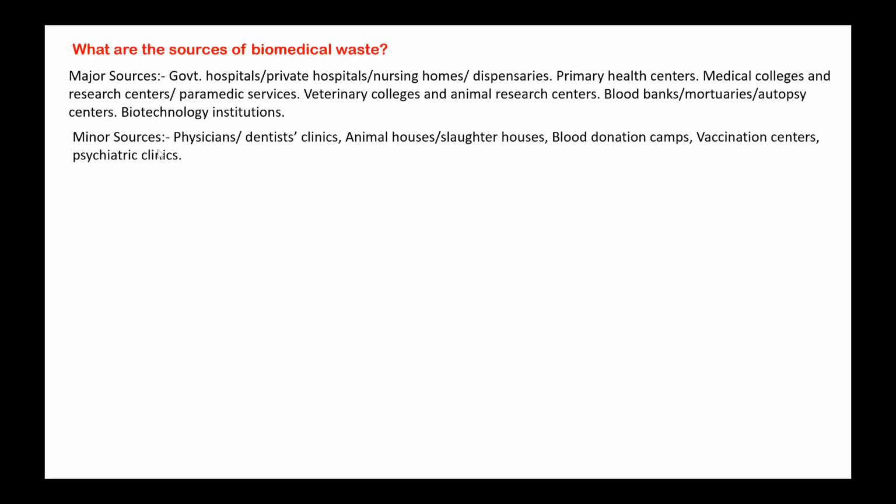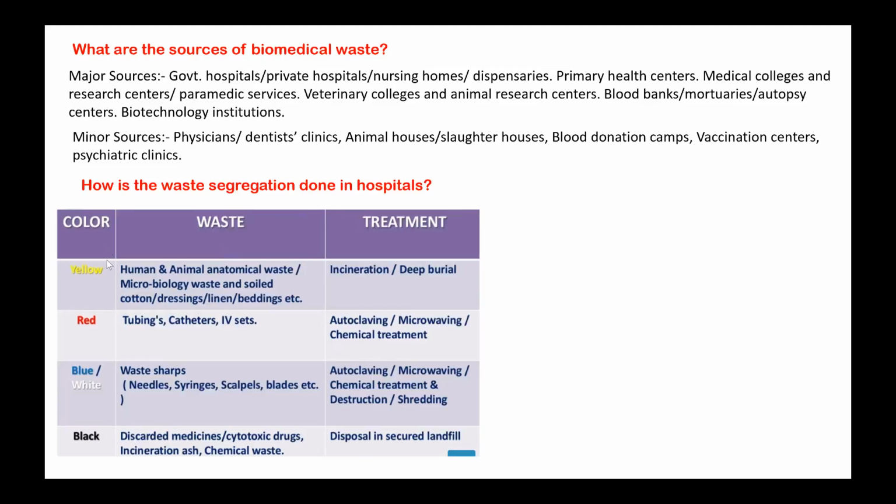The minor sources are small clinics run by physicians, dentist clinics, animal houses, slaughterhouses, blood donation camps, and vaccination centers and psychiatric clinics. In all these places, we can get biomedical waste, which are considered as minor sources. And the first step is the segregation. What we saw, how do you segregate in the hospitals? That is where the color coding comes.